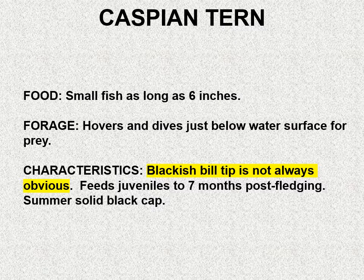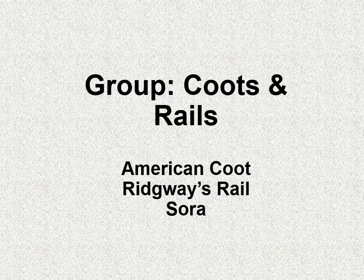And the Caspian tern, that blackish bill tip, is a field mark, but it's not always obvious. And the juveniles may stay with the adults for up to 7 months begging for food. They may be as big or bigger than the adults. It's quite a sight. Same thing true with royal terns, which have more of an orangey bill, but they are large terns as well.